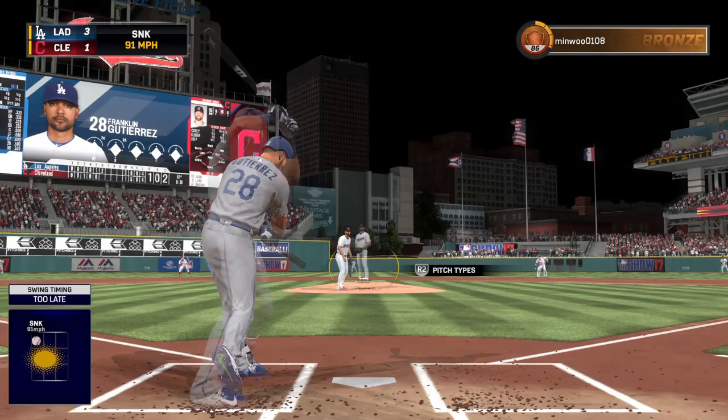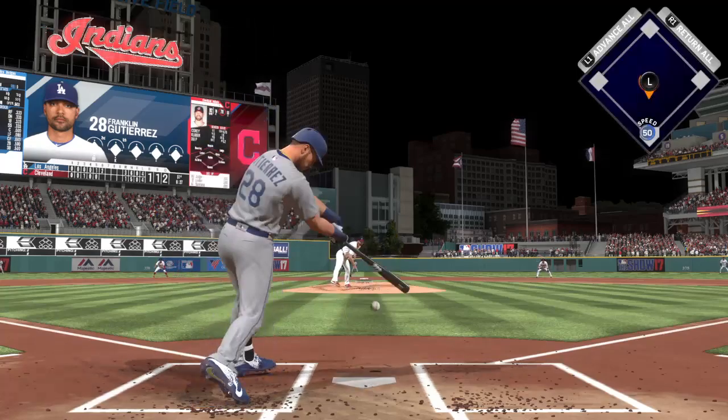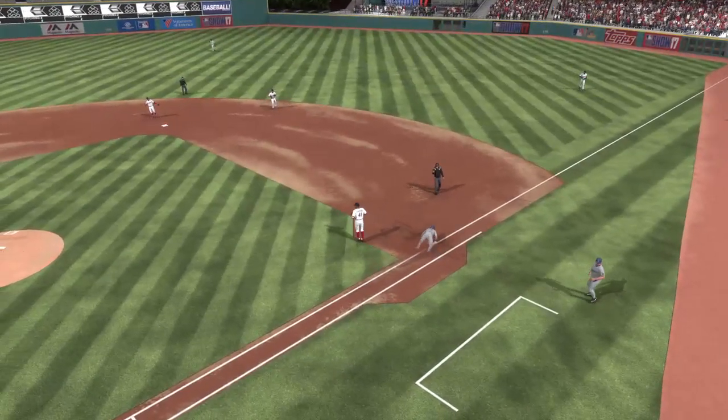Can't catch up to that pitch, and it's a ball and a strike. 1-1. Here it comes. On the ground up the middle. Throw on to first gets him, and the side is retired.